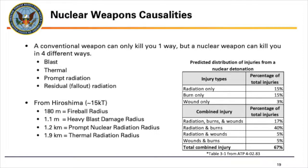Now, just to go back to Hiroshima, we talked about those distances at the very beginning. You'll see that going the furthest out is the thermal radiation, and then the prompt radiation is the second furthest reaching, at 1.2 kilometers. So what that means is I'm going to get irradiated and not be able to fight infections, and I'm going to get third degree burns, which burn all layers of my skin, and I need a skin graft to fix that. That won't heal on its own.